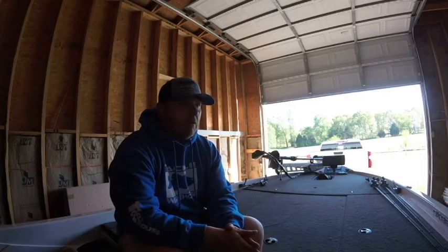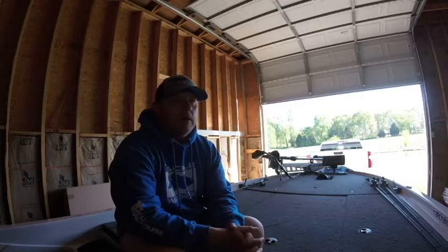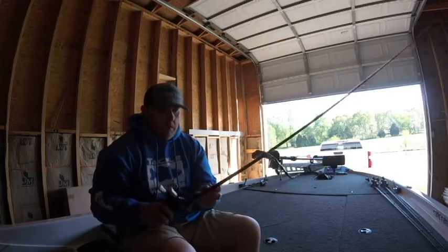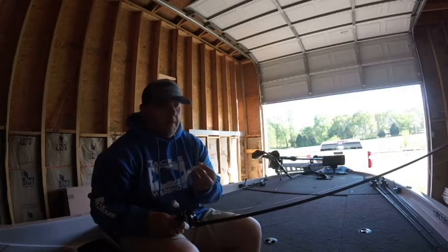You just kind of have to guess and gamble if you don't spend a lot of time out there. So that's kind of what I did. But this is the swim jig I was using. It's just a 6 cents swim jig with a Glacier Strike King Menace as a trailer.